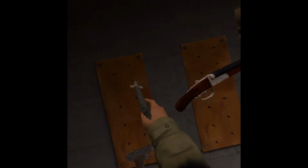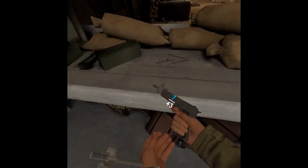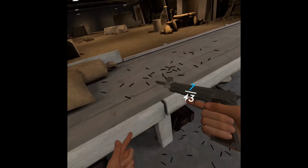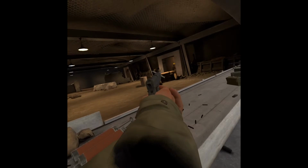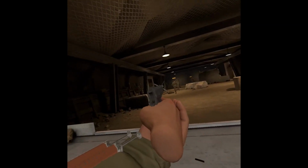The P-38 semi-automatic. Choice of many German officers. Good to carry if you're ever in disguise. It has a slightly larger magazine than your 1911 pistol, but the trade-off is less accuracy at medium and long ranges.